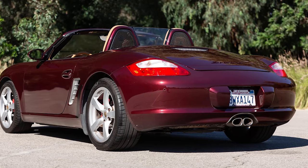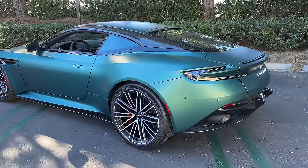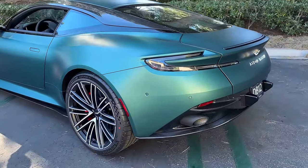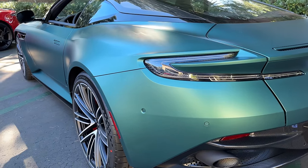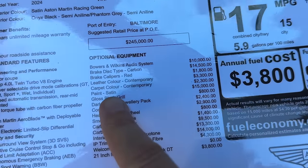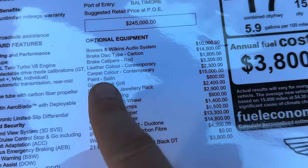Finally, we can also check out this color, this very beautiful satin green color. Aston Martin apparently calls this color Aston Martin Racing Green with a satin finish, and the satin finish costs $15,000 extra. And the option craziness goes from there, as this car has around $100,000 in options.